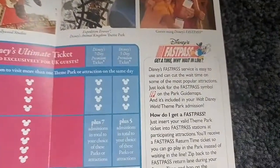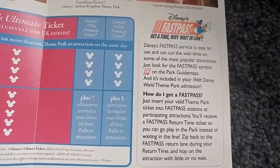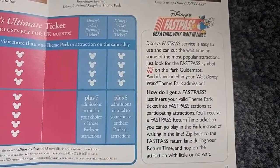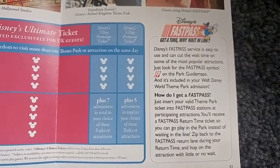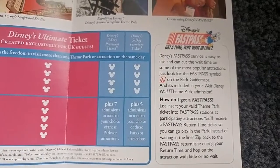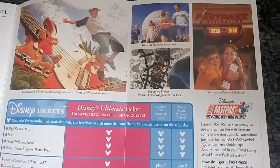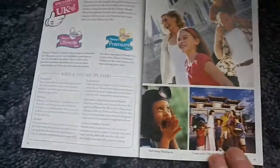Here's some information on the Fast Pass. Learn about Fast Pass. If you haven't used it, you'll save so much time. Magic Bands now, you can load on all your Fast Passes, meal plans, everything. You can literally plan your day to the minute. And the more you plan with Disney, the better time you have. It does get a bit regimental, but you save time, you save money, and there's nothing worse, especially with kids, than queuing for hours. So make use of Fast Pass, learn about it, make sure you get that right.